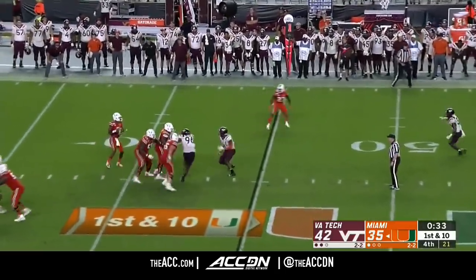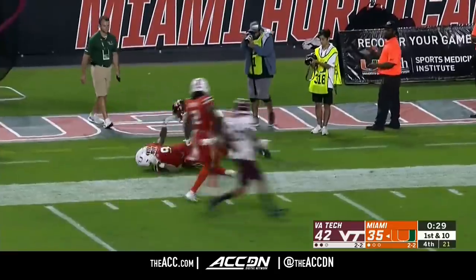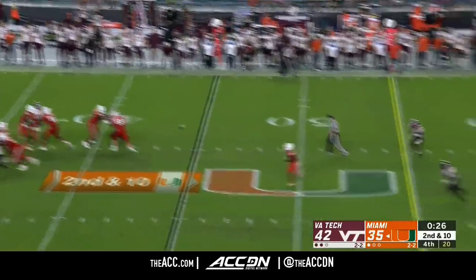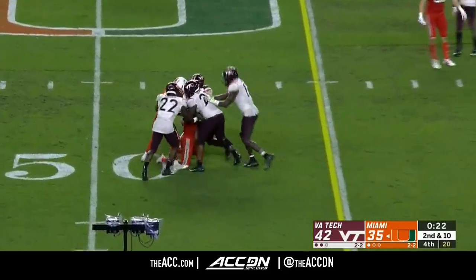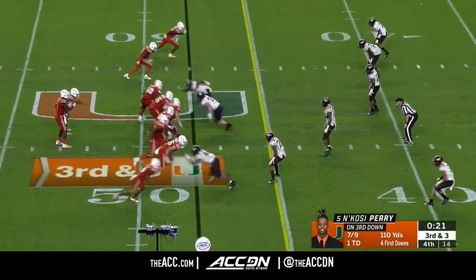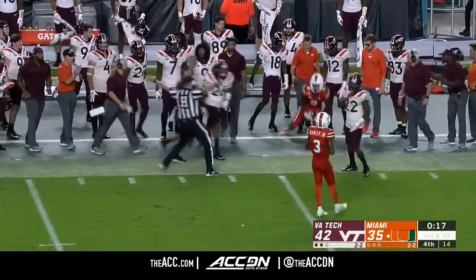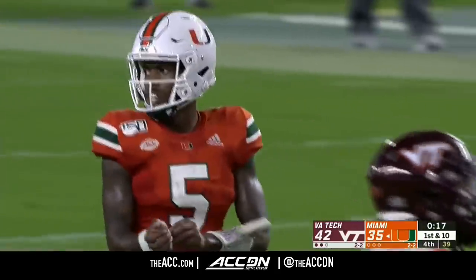Perry has plenty of time as they drop eight for Jordan, and it's incomplete. Oster on the right, Dan Enos on the left. Perry comes underneath, completes it to Pope. Pope is going to be short of the first down. Third and three. Perry to the outside, complete. And Wiggins back in the ballgame after taking that big hit. Picks up the first down with 17 seconds to go.